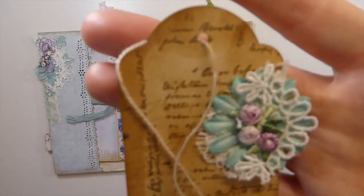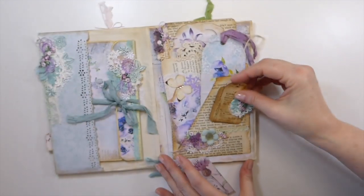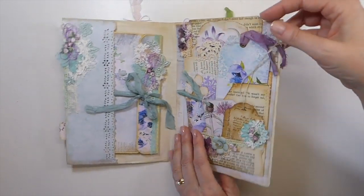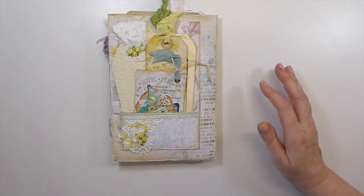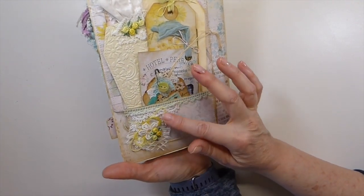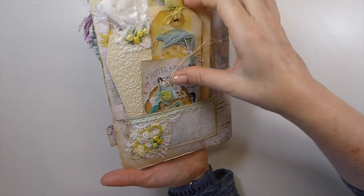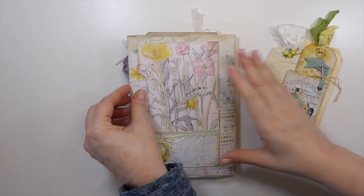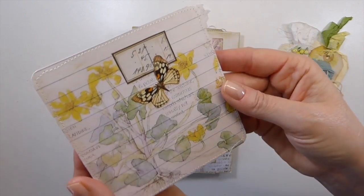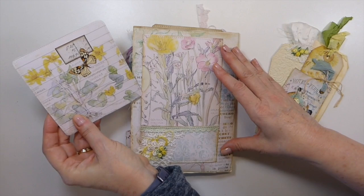Oh my goodness, look at that. Just so pretty. Wow. A lot of work went into this. Oh my gosh. Look at that. With the yellows. Aren't those beautiful with those greens? Just beautiful. And then look, she's got another little pocket tucked back there. And look at that card. Just so pretty.